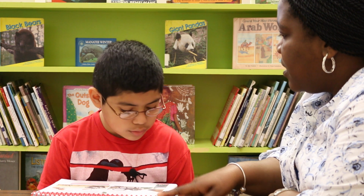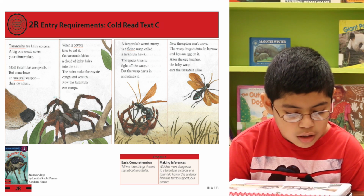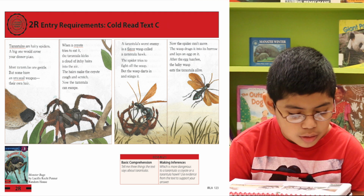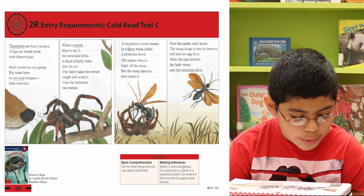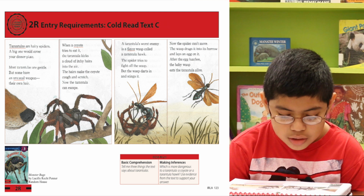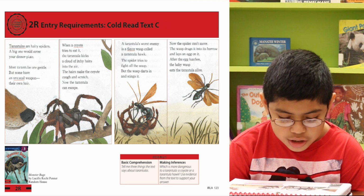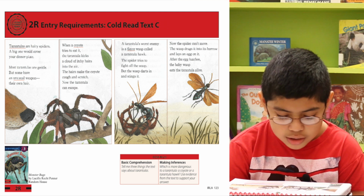So we're going to read this one, and then again I'll ask you the questions at the end. Okay. Tarantulas are hairy spiders. A big one would cover your dinner plate. Most tarantulas are gentle, but some have an unusual weapon, their own hair. When a coyote tries to attack, the tarantula kicks a cloud of itchy hairs into the air. The hairs make the coyote cough and scratch. Now the tarantula can escape.